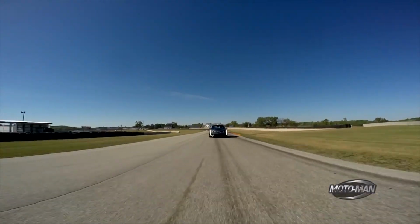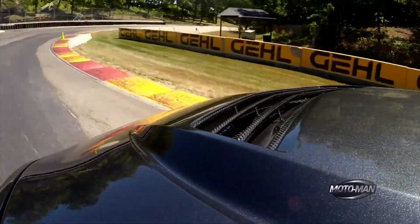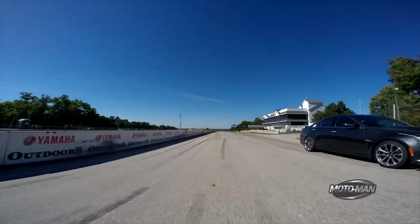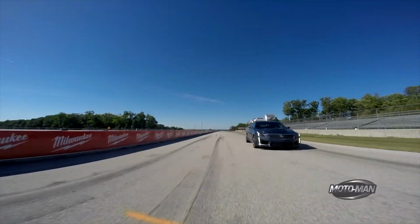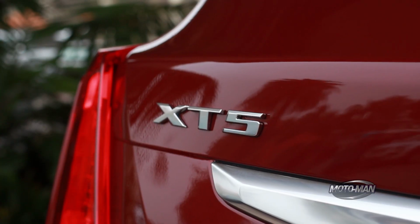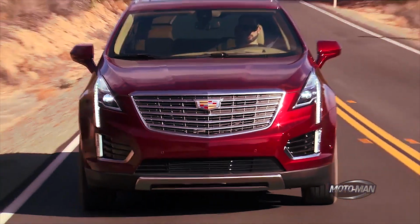Friends, a wise man once told me that life is all about balance. For example, last summer you and I had the very good fortune of driving a car that holds the title of the baddest ass Cadillac. So it will come as no surprise to you that today we're going to drive a car, well, a crossover, that holds a different title, the best-selling Cadillac.